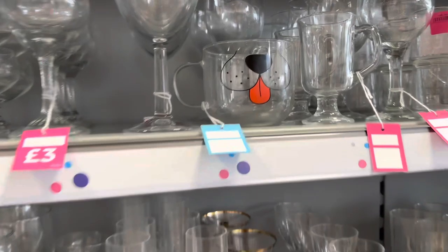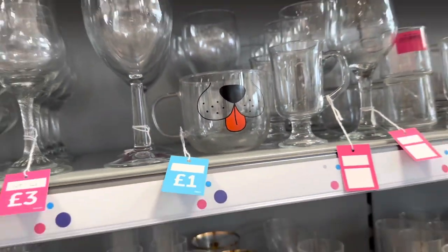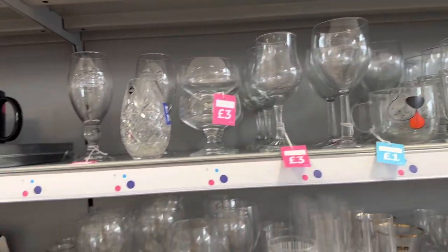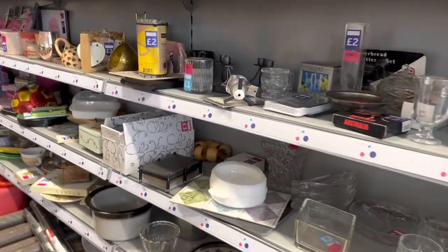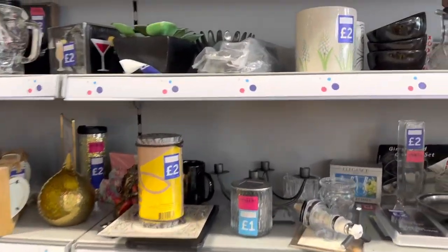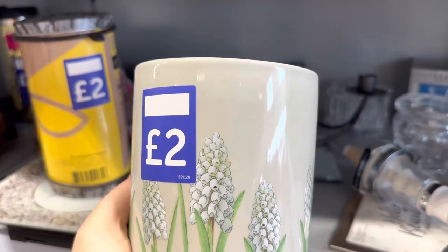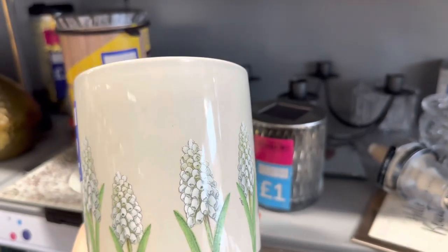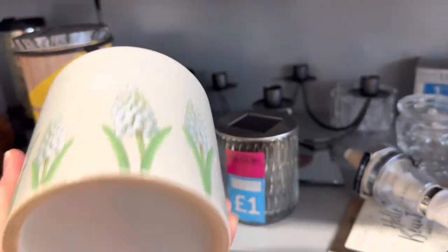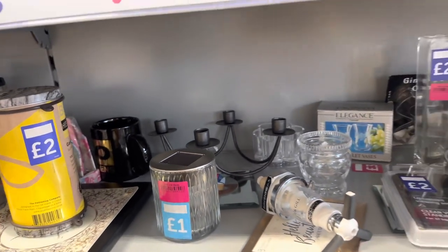Look at that. Ah, that's cute. That's nice. That's really lovely. I might have to get that and grow some little bulbs in there. It's not a make or anything, but it's really lovely. I'll hold on to that.